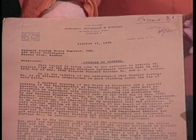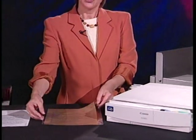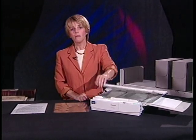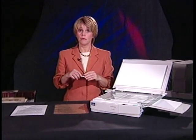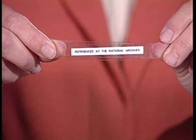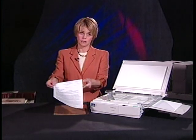Many duplication methods used in the past produce copies that are now unstable. You may be asked to photocopy these records to alkaline paper using a copying machine. When making a preservation copy, affix a label to the glass of the copy machine to indicate that this preservation copy has been made at NARA. The label will then appear on the photocopy.